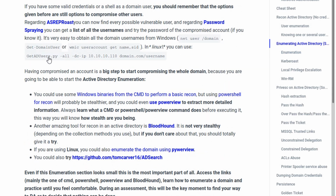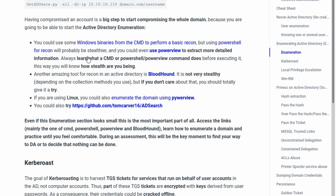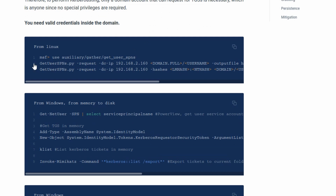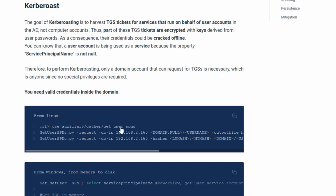And we can see here that we have some scripts which are part of Impacket which we can try, like this GetADUsers.py, which I did actually try, and it didn't work for me. Let's go to the actual Kerberos section here. You can see here, find more information on the Kerberos page, and here we actually have this GetUserSPNs.py as well, which says you need valid credentials inside the domain, and we do have valid credentials.